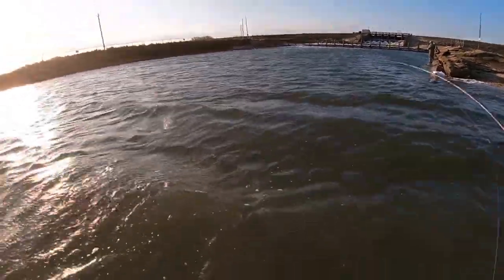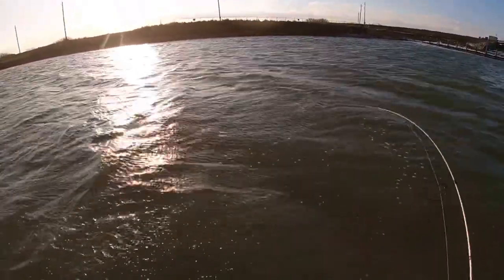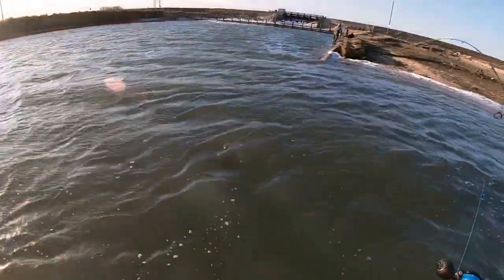Shrimp is really good. I have it right in front of me. Vudu shrimp's really good in water like this because it's a natural color. It's a nice fish. Might be a flounder. Be a flounder. Yes, keep a flounder.